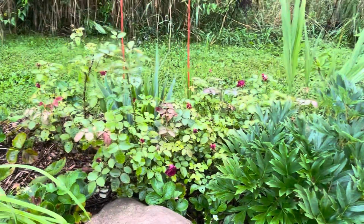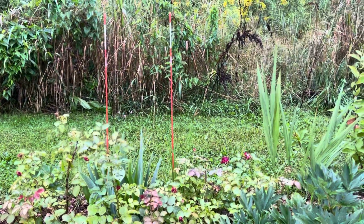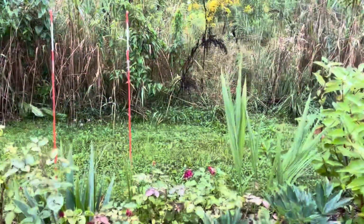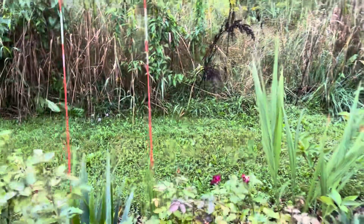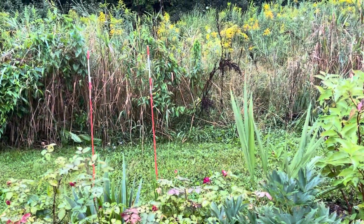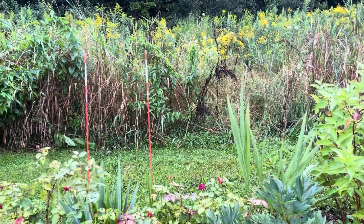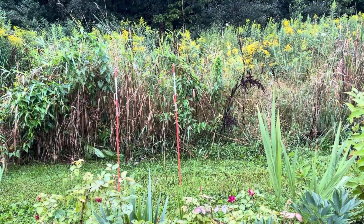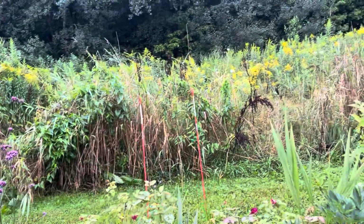These roses here are Munstead Wood. Those orange stakes are because I planted some iris back there. And I'm really bad about planting something and then seeing a hole and thinking, oh, there's a spot to plant something in. And digging up something I just planted. So now I'm putting some markers in so I know not to dig there.